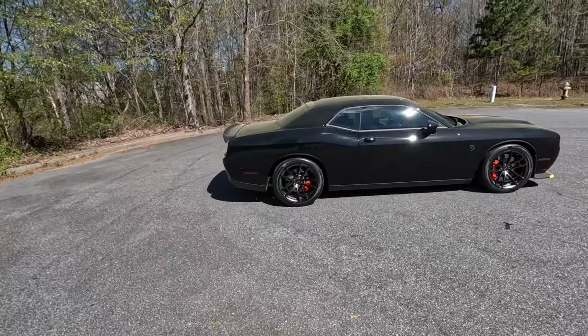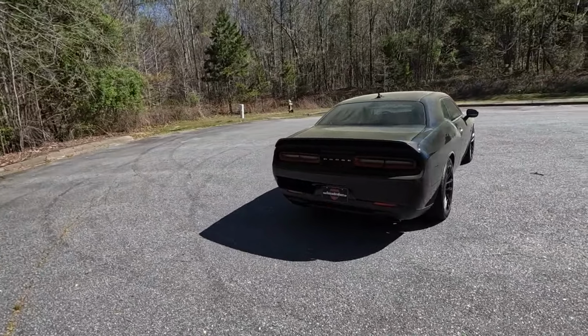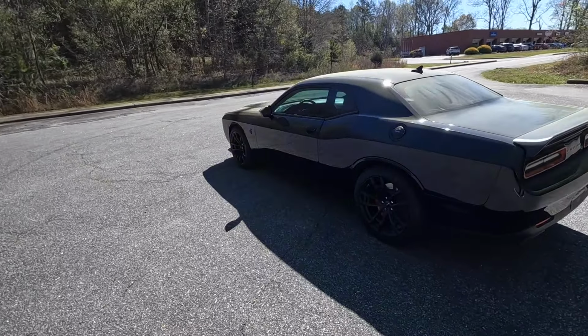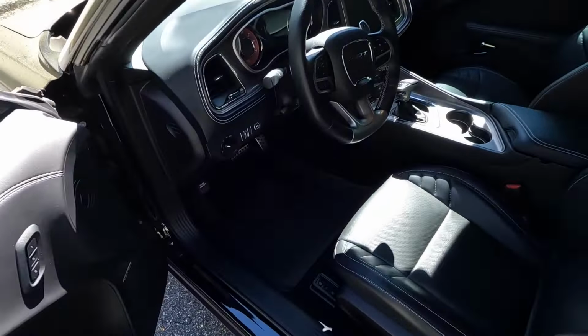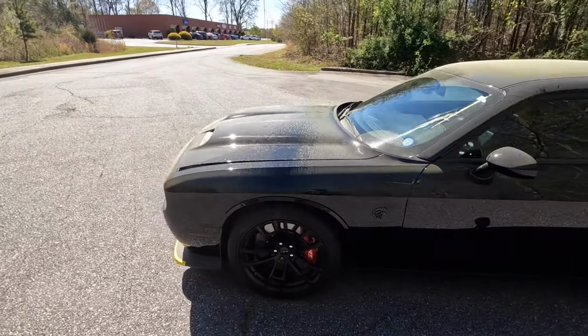So today we get to take a look at the latest generation of the Dodge Challenger SRT Hellcat Jailbreak. This model is finished off in jet black with a small hint of pollen. MSRP starts right around $72,000. So we have a very performance-oriented American muscle car that has a lot to go over.